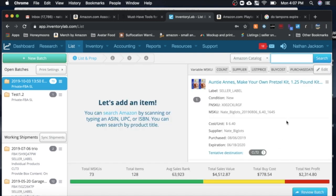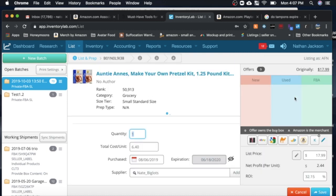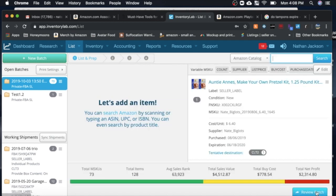Now for food, remember, you do have to mark the expiration dates if it asks for it. So over here, you can toggle the expiration date on and off right there. The expiration date on this is June 18th of 2020. All right, so we got that all in. Press Add to Batch. It's going to print that off on our Rollo printer over here.